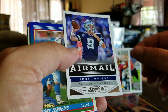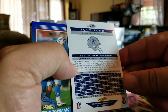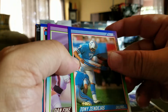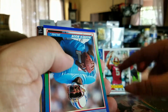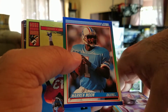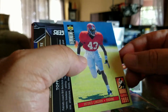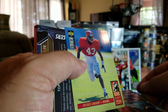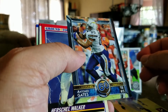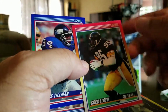Look at this, Tony Romo. Nice airmail. When Romo was injured that last year, and they had somebody else in the quarterback position, that was really funny, guys. Antonio Langham, rookie class. I started running around yelling, "It's the fall of the Romo Empire." And it was.